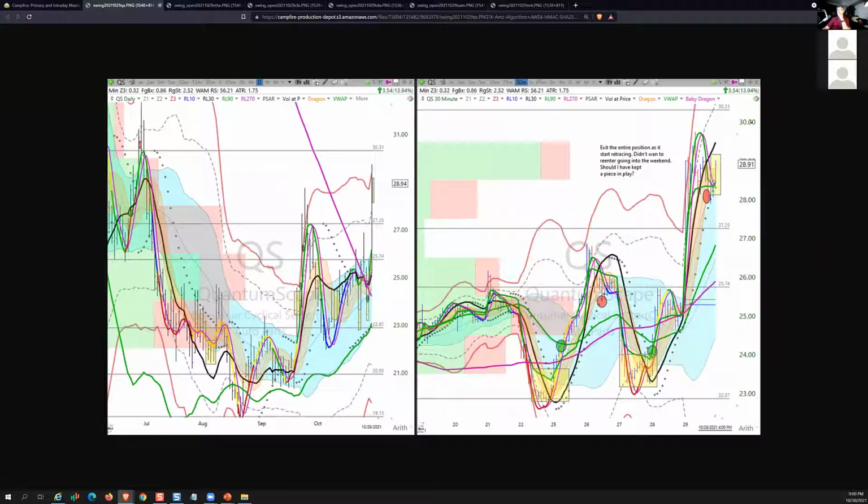All right, here's QS. Now, this one's a challenge. This one is extremely volatile. Look at the size of those moves. Those daily bars are large.